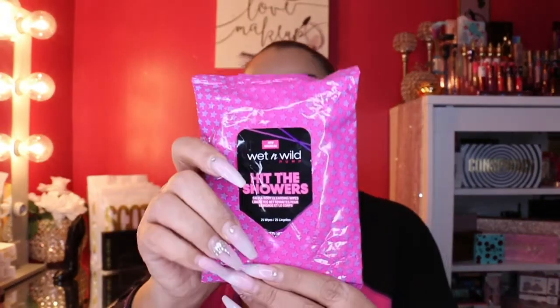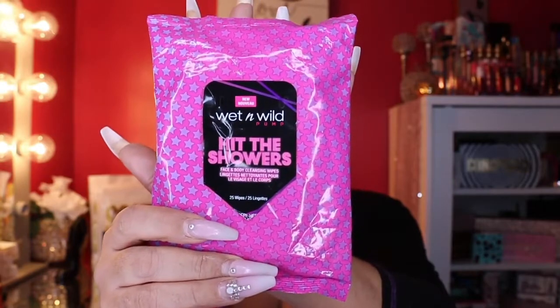I'm going to be starting my bedtime or nighttime beauty routine or regimen. The first thing I use, I like to wipe off the makeup first with just the regular makeup wipe. The one I'm going to use now is the Wet n Wild Hit the Showers face and body wipes.